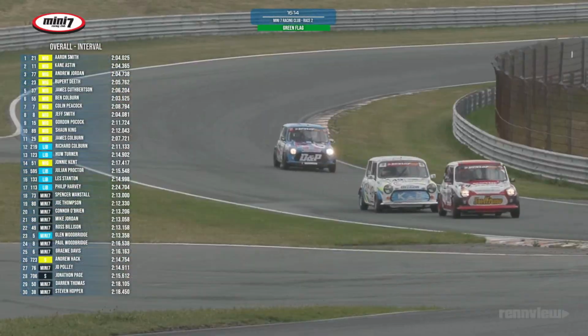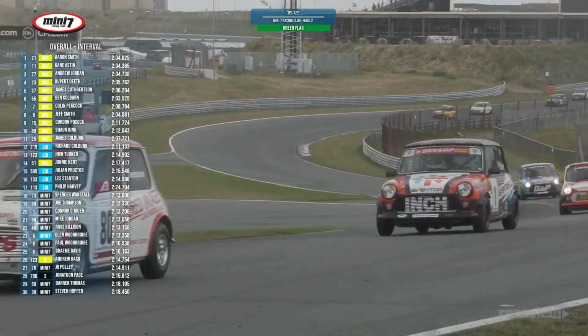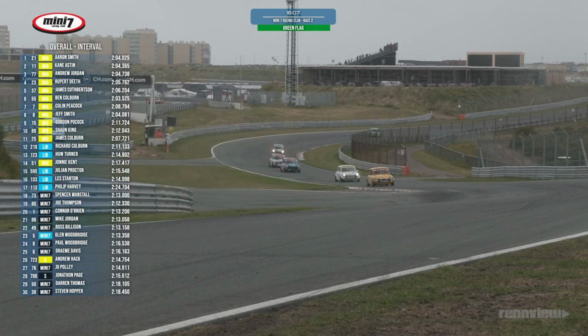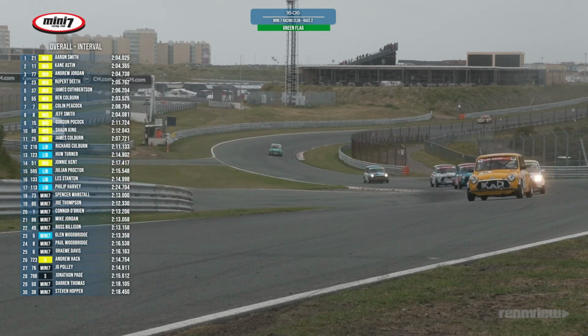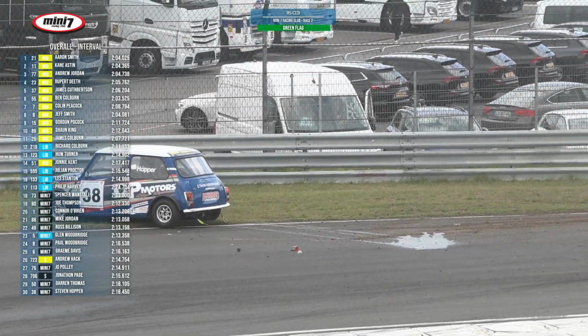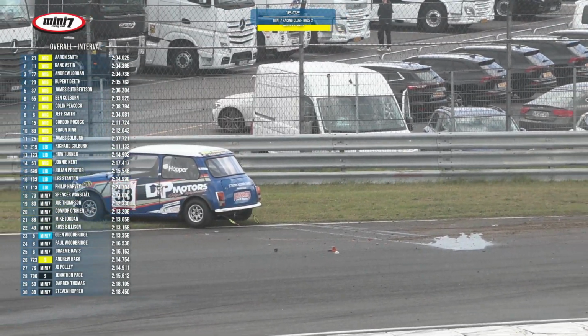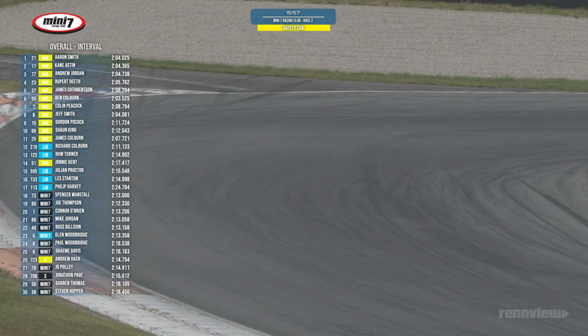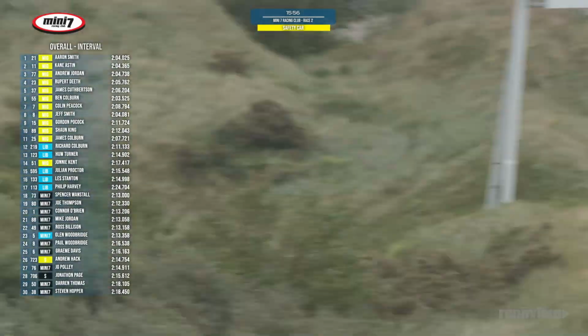And all of this is playing beautifully into the hands of Aaron Smith, who's starting to just gap them all and disappear up the road. Here come the mid-pack runners in the Mini 7S class. And that's Stephen Hopper who's had an off. Damage to the front of Stephen Hopper's car, and you can see all of the coolant on the floor as well. So Stephen Hopper's had an off somewhere, and I'm afraid that is going to bring out the safety car.